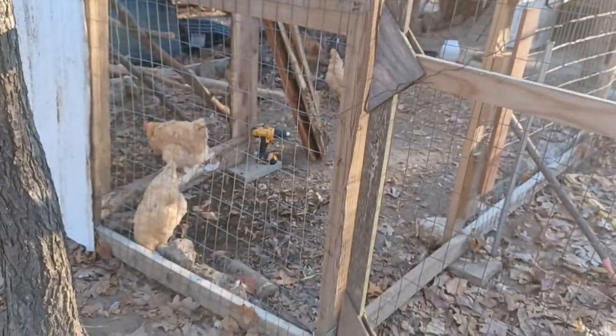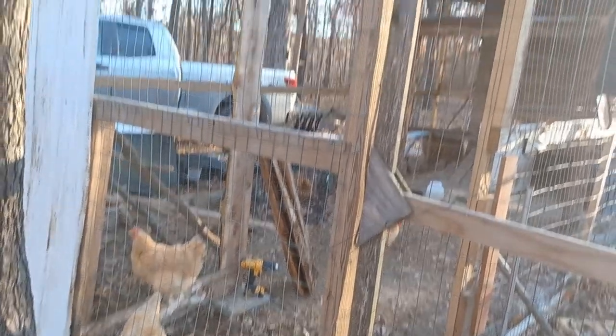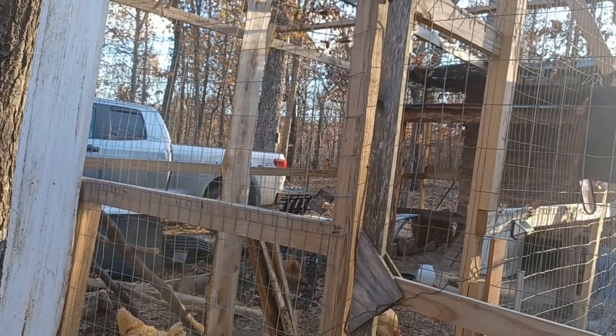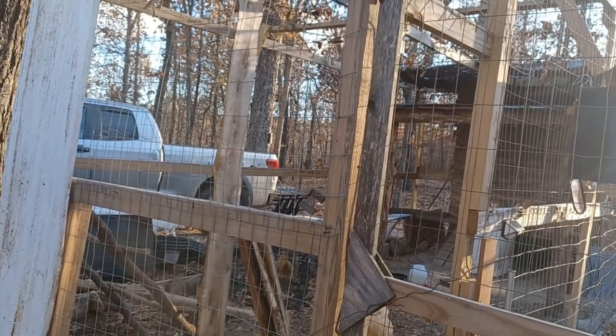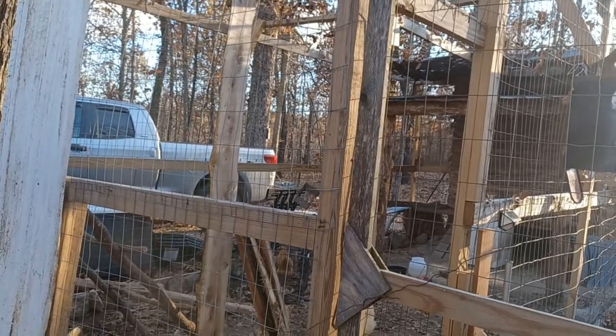I don't know if you can see them eating where I've moved the rocks, but now I'm going to put on some additional boards right there, so they may not be happy with me right now.